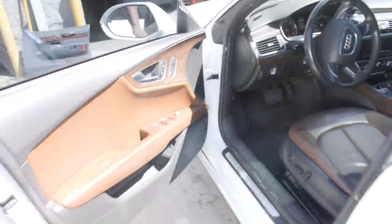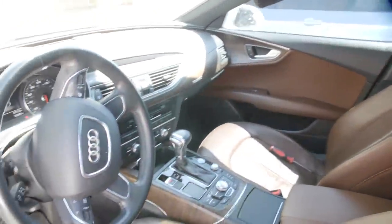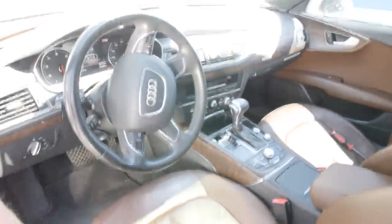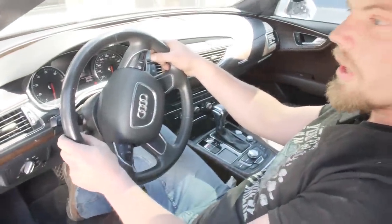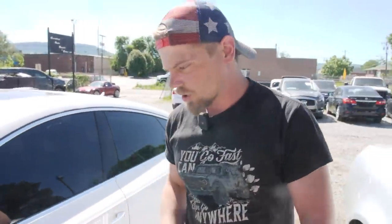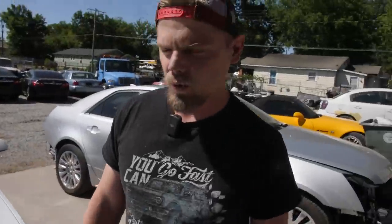Check out the inside. No airbags blown. Seat belts are good. Everything is super clean, man. Look at this thing. Man, my credit score just went up just from sitting down. This car has been taken care of. Whoever had this car before actually took care of it. So all this thing, oh, it's supercharged. I didn't even know it was supercharged. I thought it was twin turbocharged.